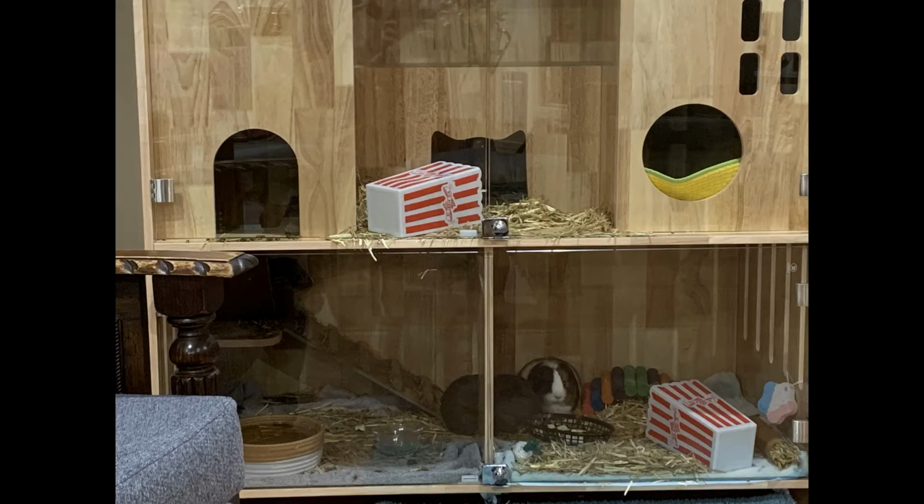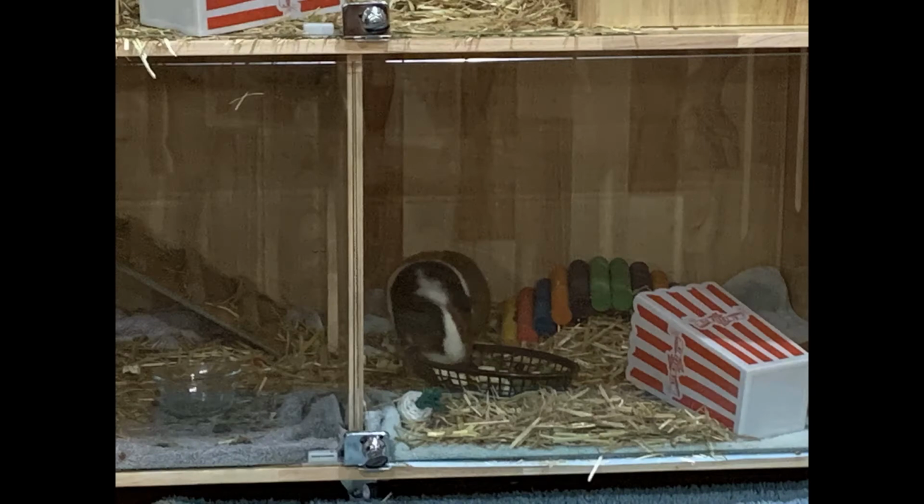So they're getting much more used to us, used to our noises, and they've become our entertainment in the evenings because we can sit and watch them run around and drink their water and eat their food, and they're quite little characters.